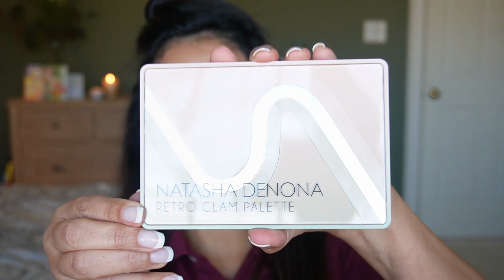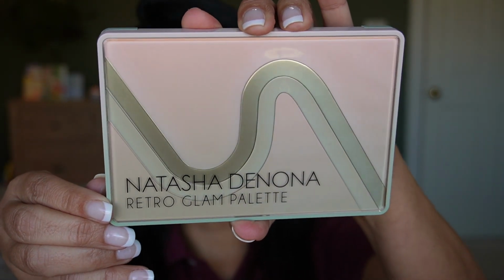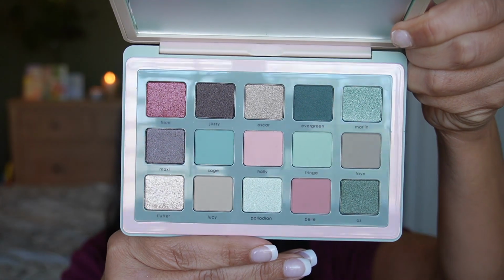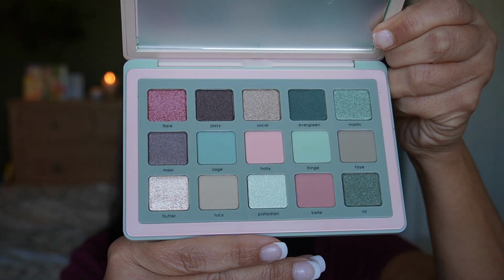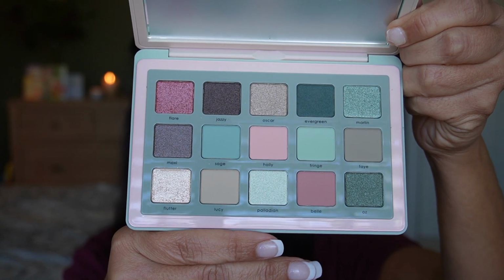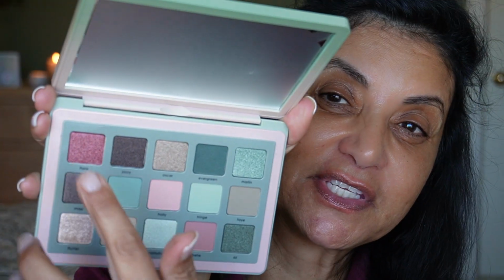I am a little nervous about using this palette because it's a little bit of a different color story for me. Do like the cover, very retro. And then here is the color story. So you can see why I'm a little nervous with this. Those sage mint green colors, I hope won't be too ashy on me. But let's go ahead and live swatch this palette because I'm curious to see how they'll work on my skin tone. So let's go ahead and start with this one, Flare.